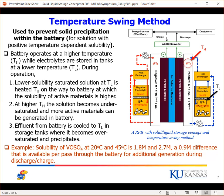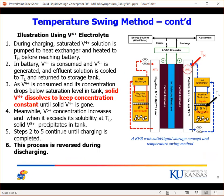As an example, the solubility of vanadium sulfate at 20 degrees Celsius and 45 degrees Celsius is 1.8 molar and 2.7 molar respectively. This 0.9 molar difference is available per pass through the battery for additional generation during charge and discharge. To illustrate the solid and liquid storage concept and the temperature swing method, the vanadium 4+ electrolyte at the positive electrode of the all vanadium redox flow battery is used.